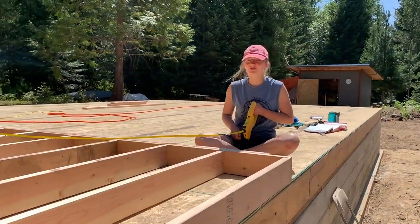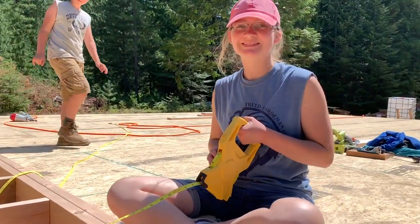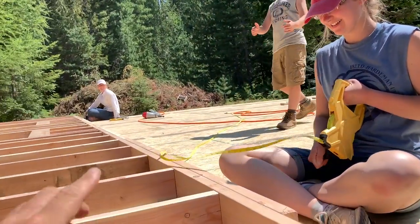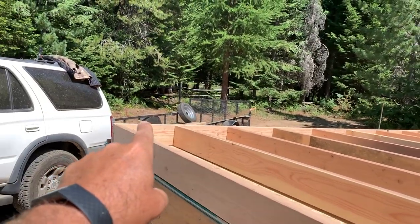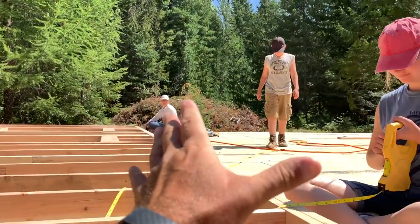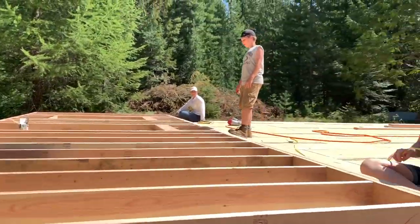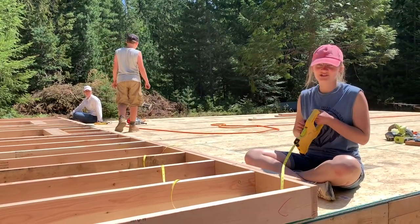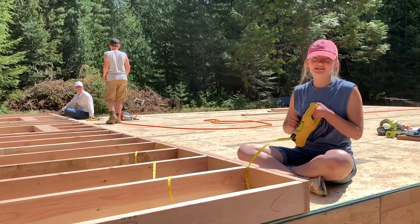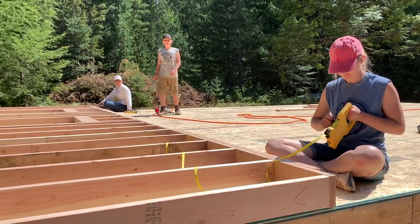We shifted the frame so that it was square. That's right. We didn't actually film it, guys, but we measured from corner to corner, corner to corner. These guys held it right on the corner. I hit the corners until we were square. So it's at 25 feet, 7.5 inches, diagonal, both directions.